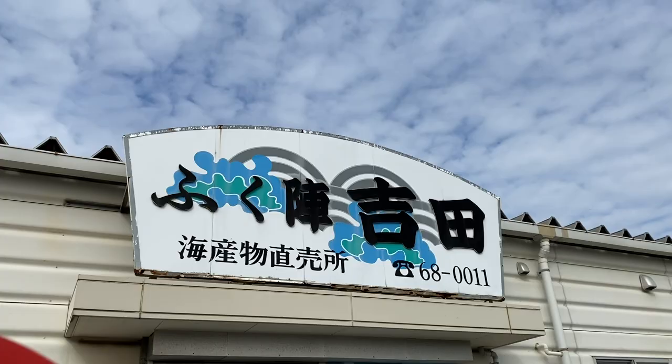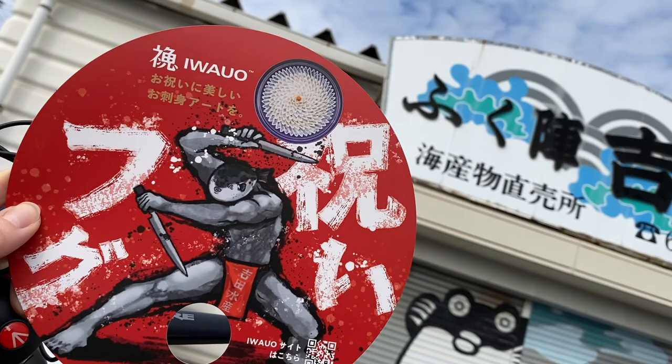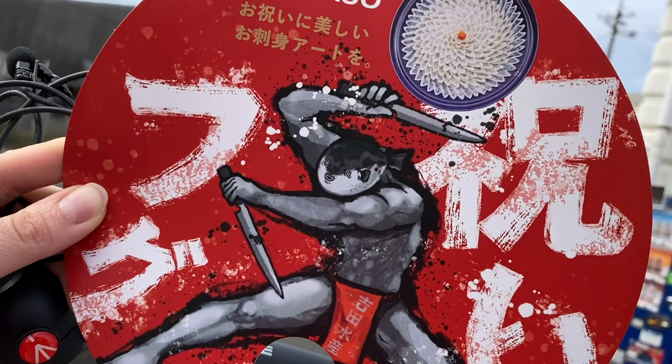They've already created their own character and it's so cool, look at it! He's called Iwao. Check out those muscles, wow! I would like to see a gun show of that one!